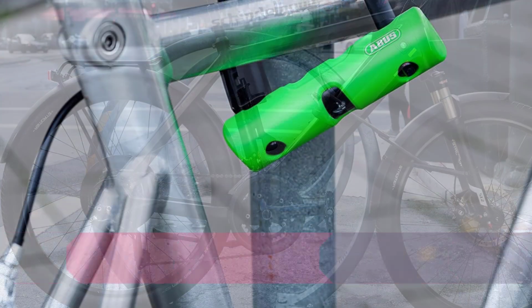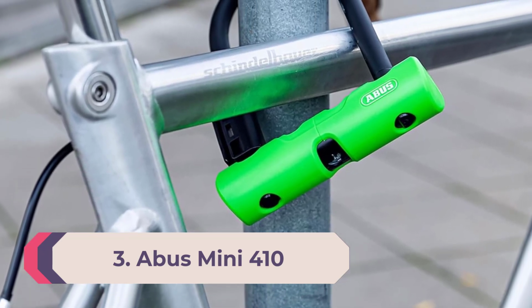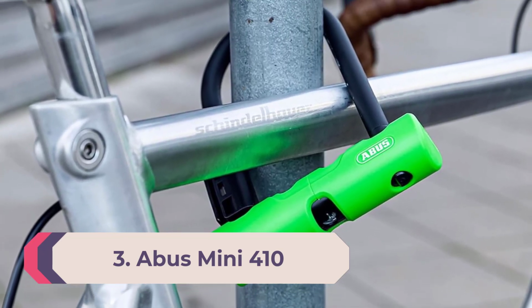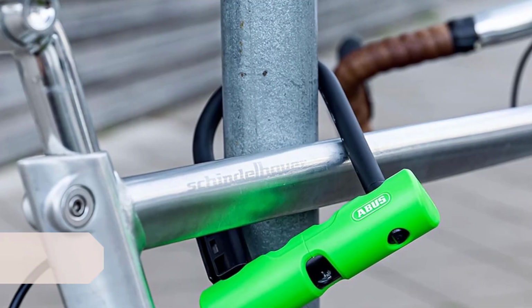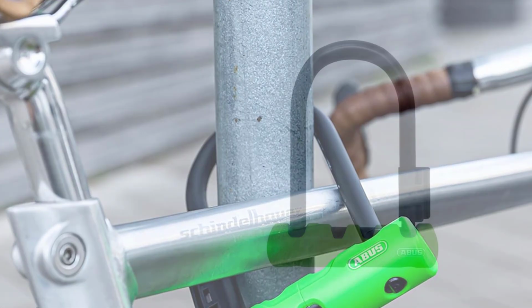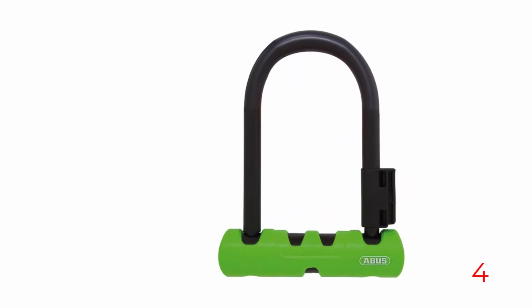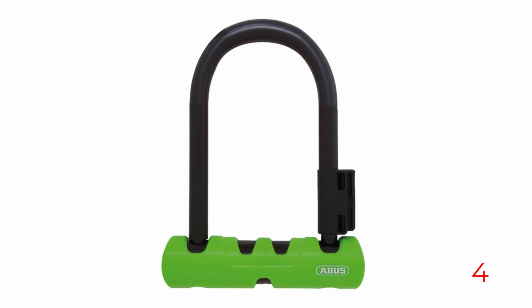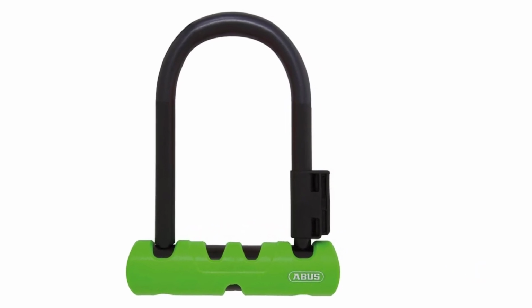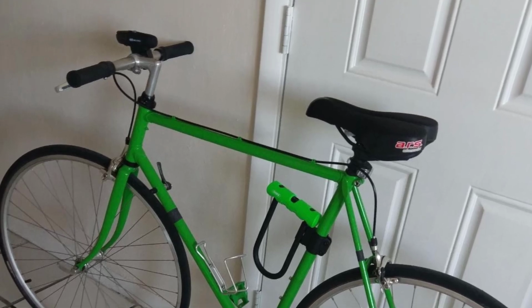Number 3. Abus Mini 410. If a product isn't the best, it should at least be cheap. I've been very intentional in putting a bottom floor on that concept here though. The Abus Mini 410 isn't high security, but it is acceptable security. I wouldn't leave a bike for much time with only this lock, but it's inexpensive and light enough that it's an easy option to bring along if you plan to briefly head into a store.